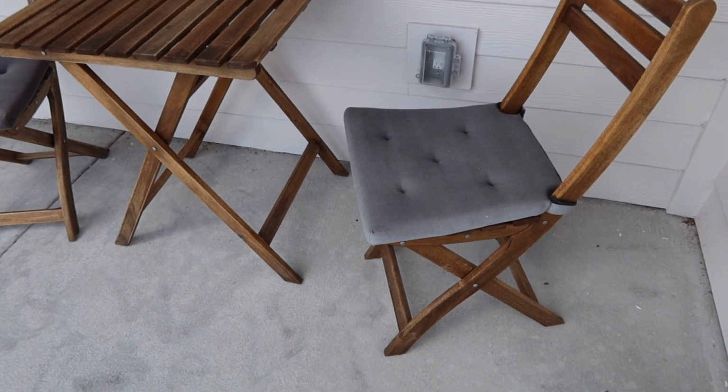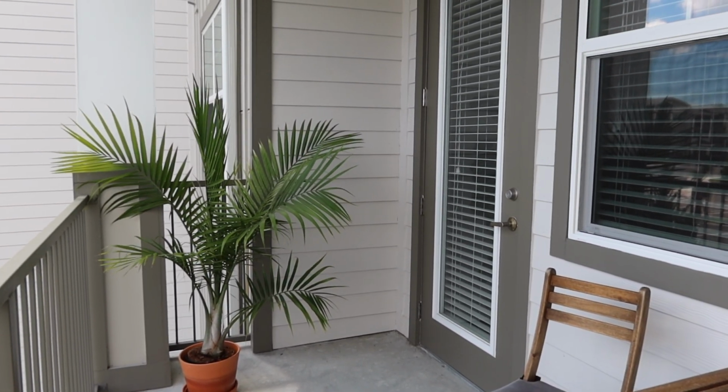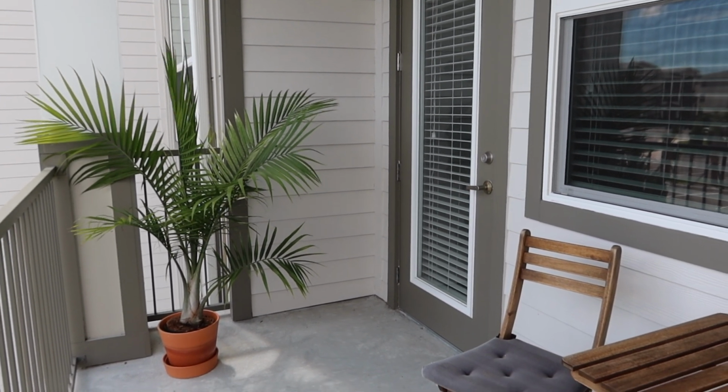Outside you can see our little balcony. It was a nice place to have dinner or a cup of tea, but really only at the start or the end of the day as it was boiling hot in the summer.